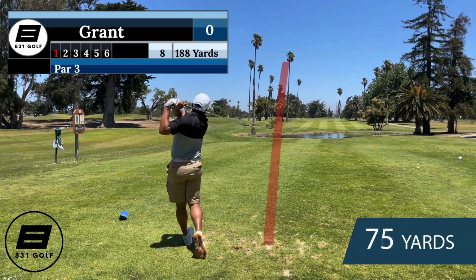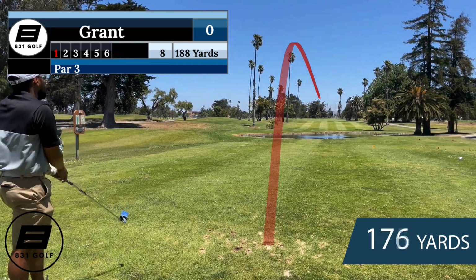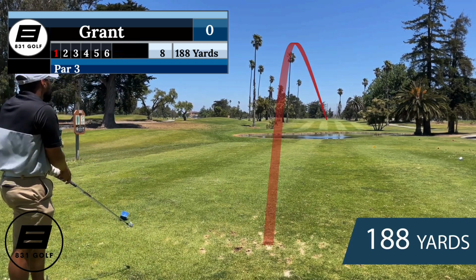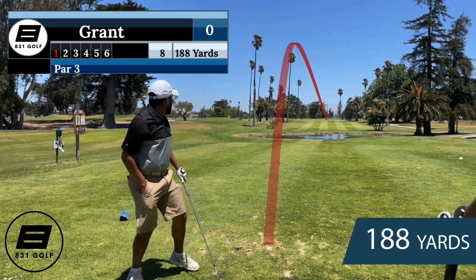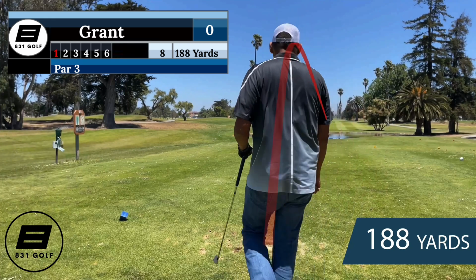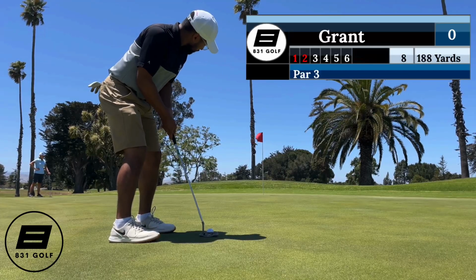This is the signature hole at Salinas Fairways. It's a par 3. You have some water right in front of you. It's 188 yards, so it plays long, and it's into the wind. So the wind kind of took my ball off to the right side. There goes Mr. Mariscal. Big boss right there.